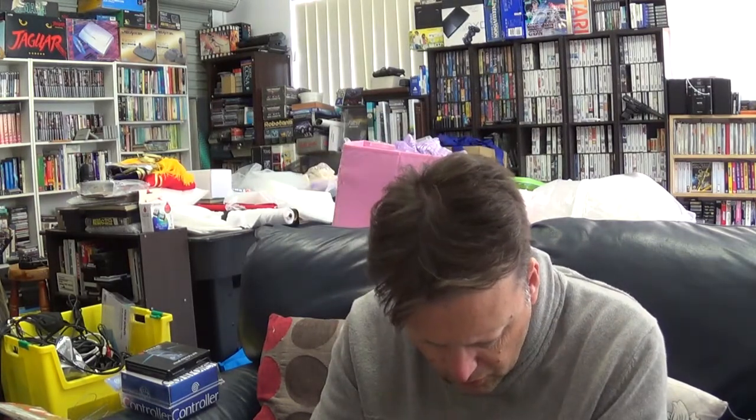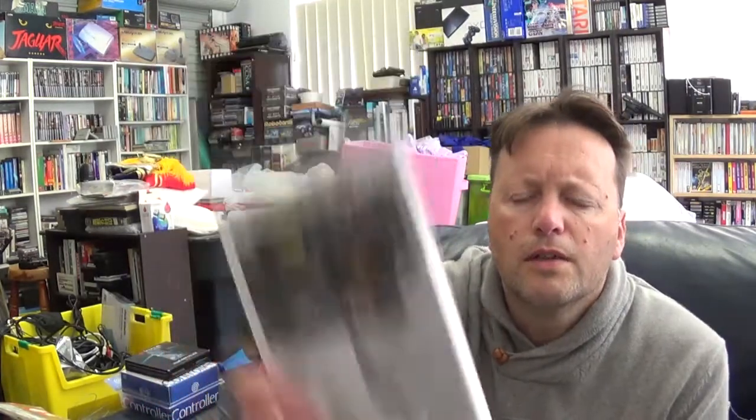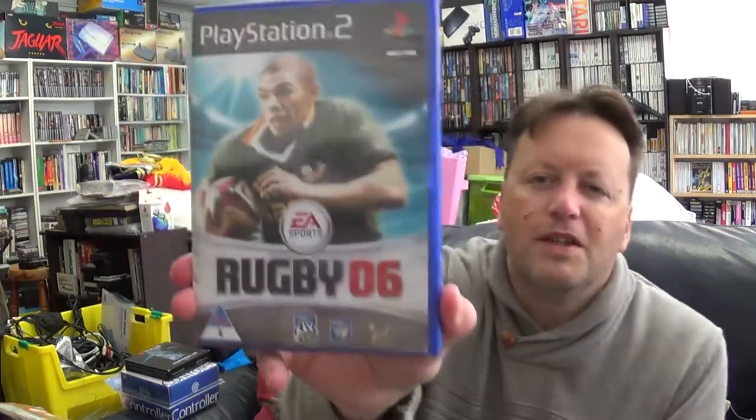I think jumping around again. Oh no, these are all PlayStation 2 games, I think, and there's something else in there. So we have Gran Turismo 4. In the white case, it's quite heavy too, must have a big, thick manual. Rugby 06.